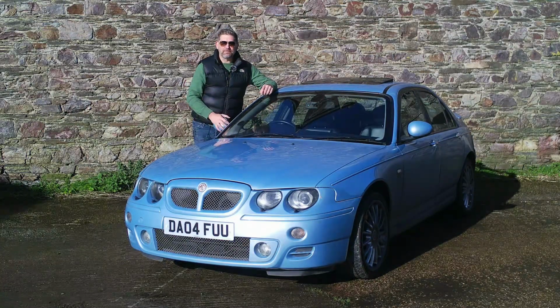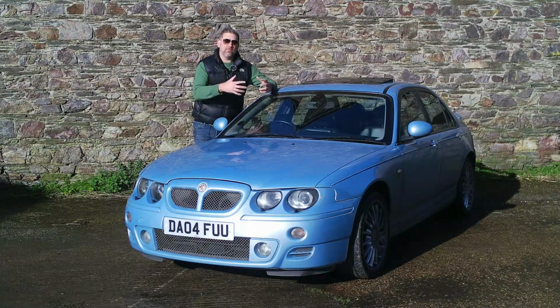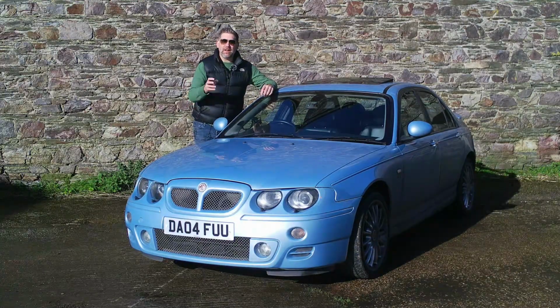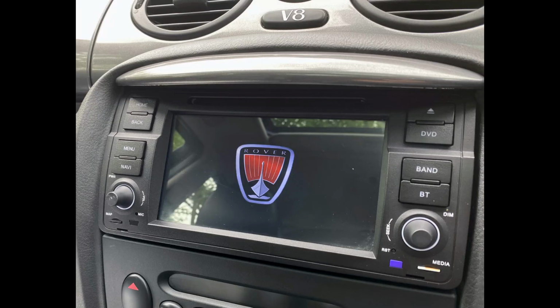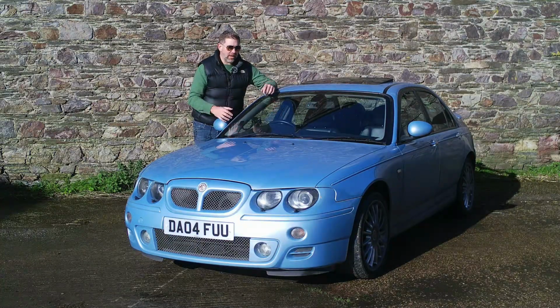Now, when I bought the car, a lot of the receivers for the stereo are actually in the boot, and that got wet, which is a very common fault for these cars. So I pulled all that out and I put a new stereo in this car. It was quite expensive, a bit of a retro mod, got all the features that the original had.